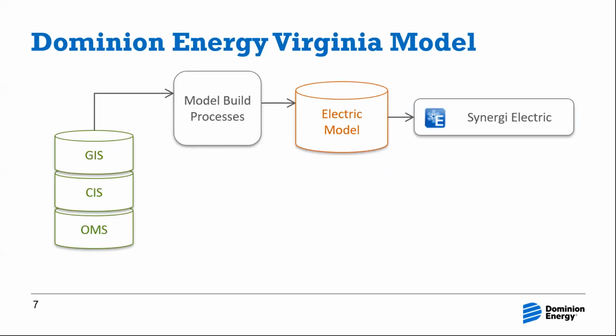I'll give you a layout of how all of our build process comes together at Dominion. This is typical for most companies, where we do data mining from our GIS system and our CIS to get customer data that comes in through the CMM module, and then OMS data to get outage events. We have several model build processes, one for just the actual topology, one for the CMM data. That goes into our electric model, which everyone can access through the Synergy electric application.